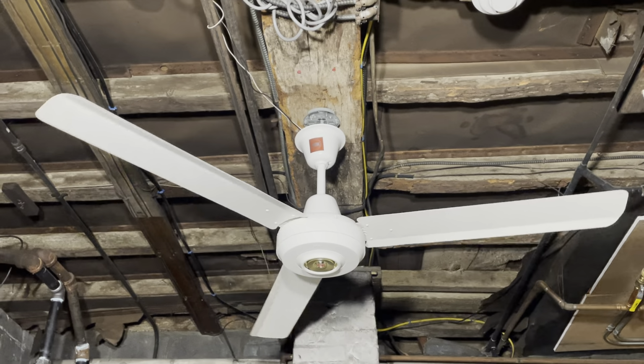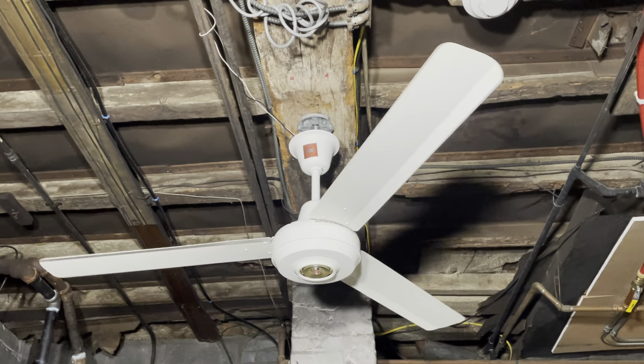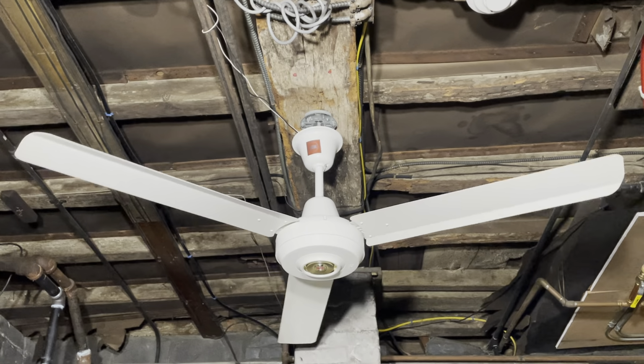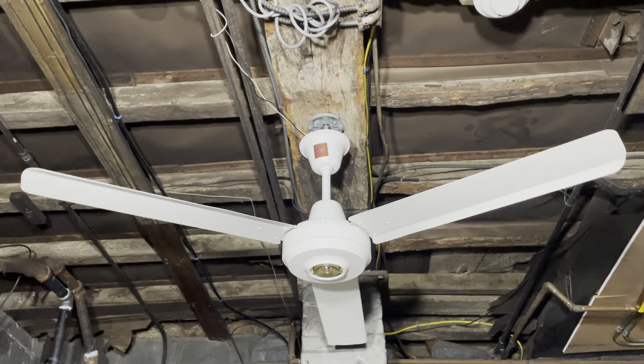Oh yeah, I'm really glad to finally have it running again after all these years of it just sitting, I wouldn't say sitting around, but just not being used. And it's great to see that the fan runs great still after all these years.